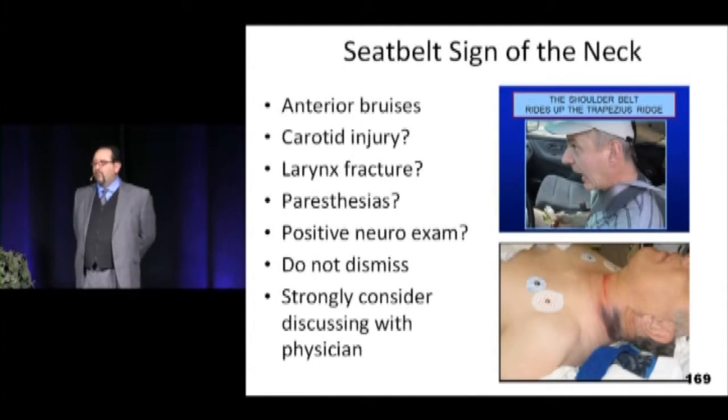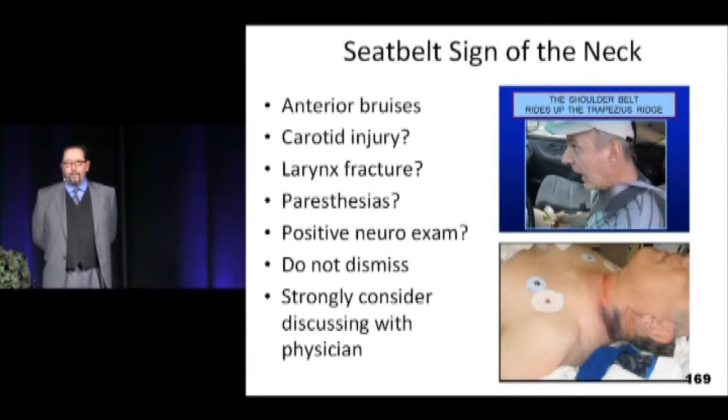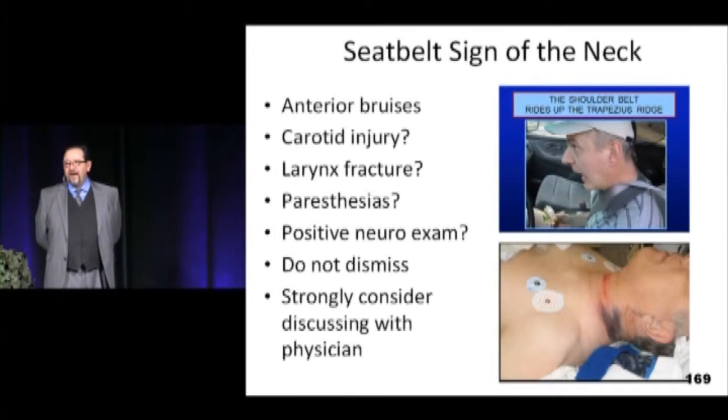Seatbelt sign of the neck. So we've learned a lot about seatbelt signs over the years. We know that a seatbelt sign of the belly, a lap band, a lap belt mark, that's fairly serious. If that person has pain, even if their CAT scan is negative, they probably ought to be admitted and observed.